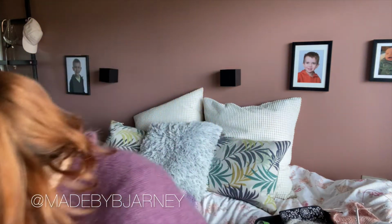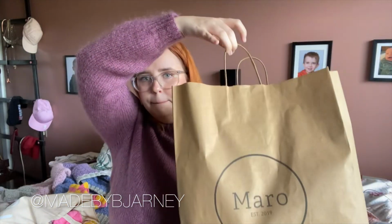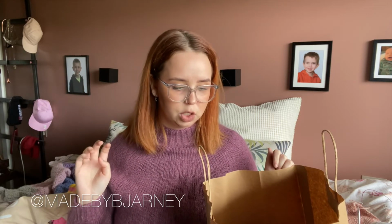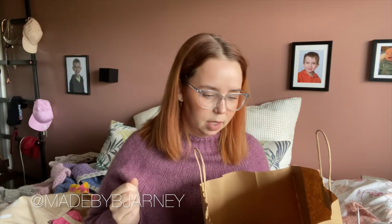So yeah, what I bought from them is a yarn that I'm going to be using for the Marble Sweater from Petite Knit. That's a sweater that's knitted on 10mm needles, so it's a big project and will probably be knitted up super fast.